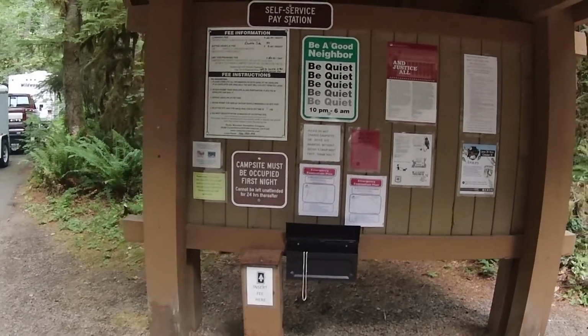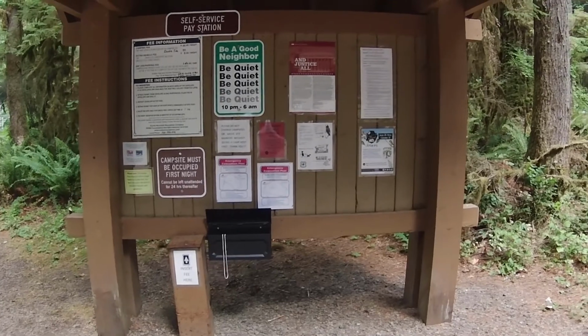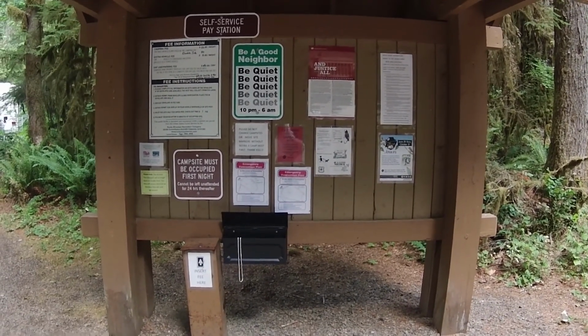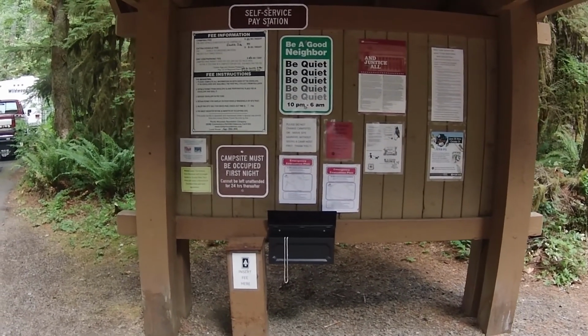And here's one of the pay stations. They have several of these scattered throughout. I think this is the C and D pay station. They also have one for A and B loops. So they got plenty of those.